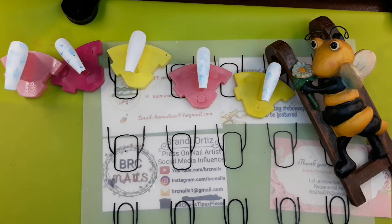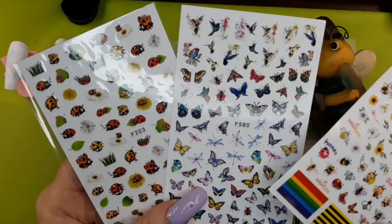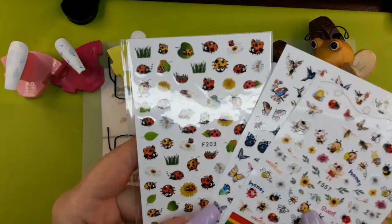This is a creative nails collaboration, and the theme this month is bugs. That's why the title says Bugtastic. But I have a lot going on in my life right now, so I'm going to make this a very simple set. Hopefully a quick set. I have some stickers I'm going to use. Some butterflies, dragonflies, bees, ladybugs.